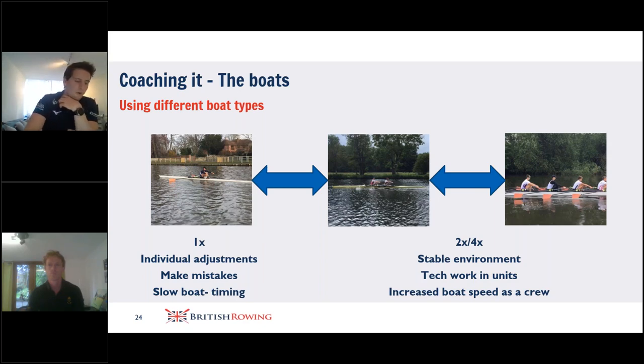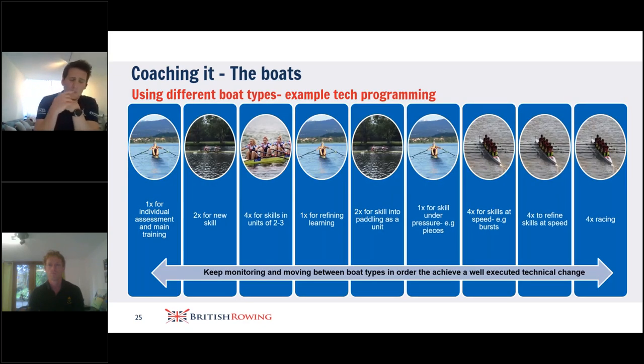When we're doing it from a practical level, this is an example of a training program, again, from last year. It was between September and November. It was starting off getting some singles work done, used it for individual assessment, making sure that we just had basic skills. And I would say about 5 of the 8 sessions that we were running during the week would be incorporated into this. We'd then use doubles for that new skill development, use the quads for putting into units, then use a single for refining that individual learning together.